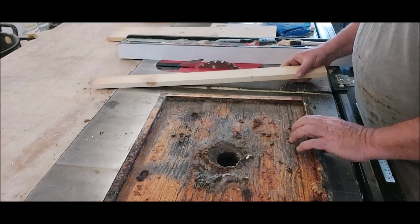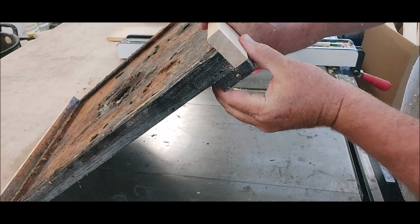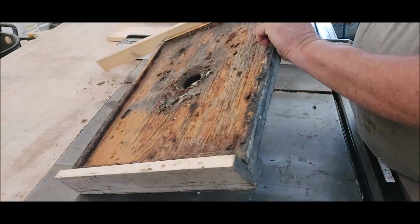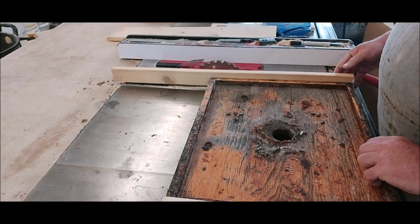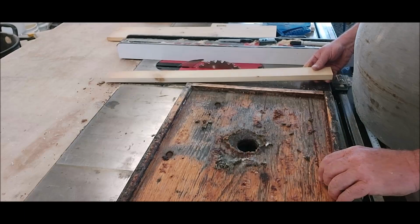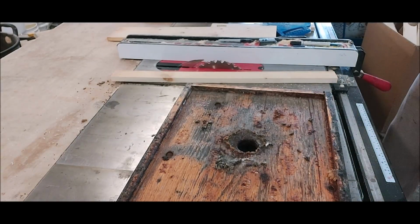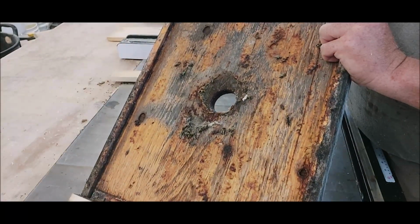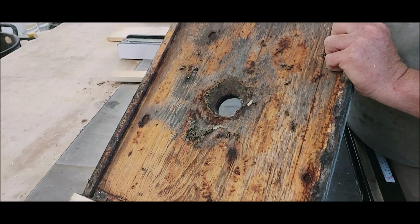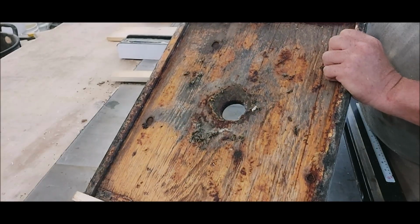Okay, so now we can fit the new piece in there, like that. And I'll leave it long, and then I just trim it at the end, just kind of like I do when I make these things new. Just a little bit of glue. Of course, we always need good quality waterproof glue. And try not to get it on the table saw.